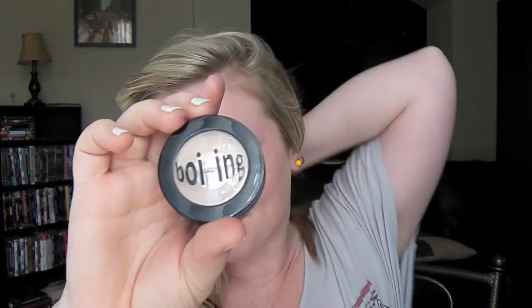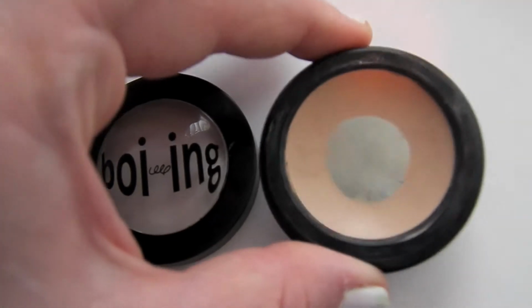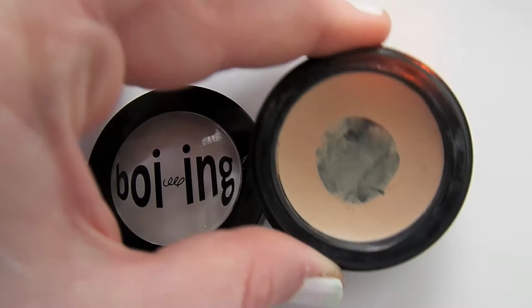Next, I'm just gonna curl my lashes. Just a random eyelash curler I found at Walmart. Then I'm going to use Boing by Benefit, their industrial concealer in the 01 shade. And using my finger, I'm just going to apply this underneath my eyes to help hide any kind of bags and try to conceal what I created with my eyeshadow.